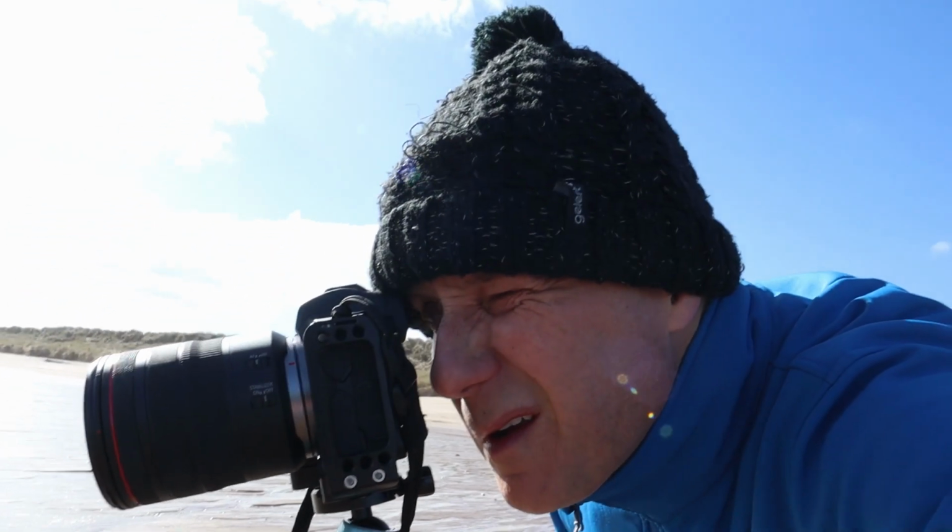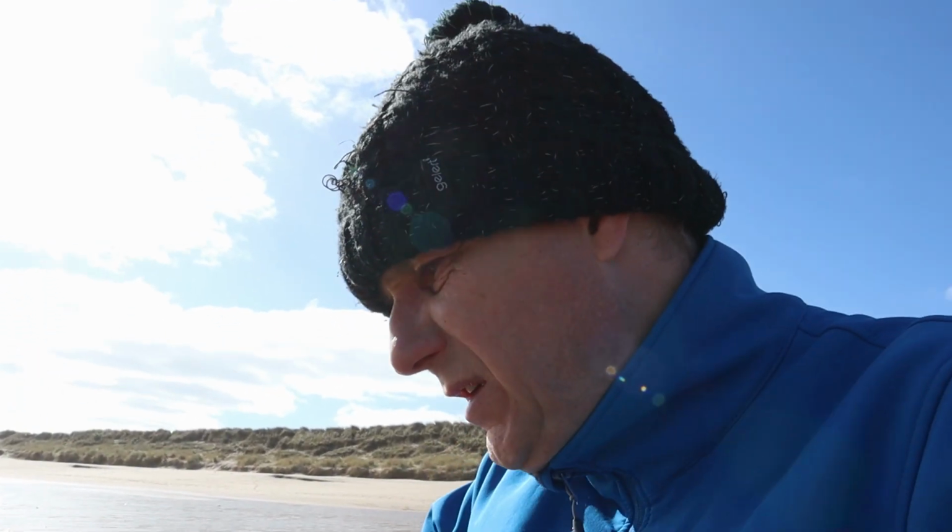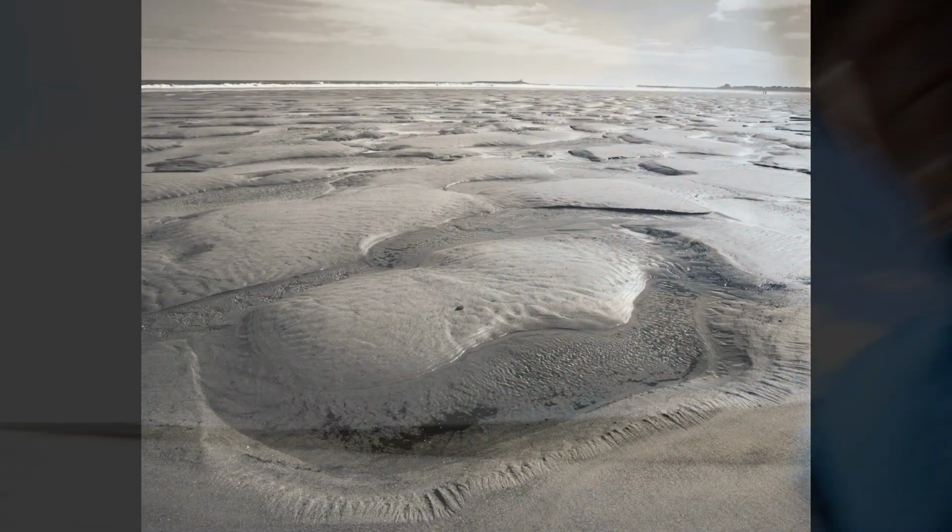Right, I've just set up my first shot. It's quite a simple one, to be honest. And I'm really just working with the patterns left by the retreating tide. So there's a few little pools going on. Camera's set to 2-second self timer. Done. Let's have a look.